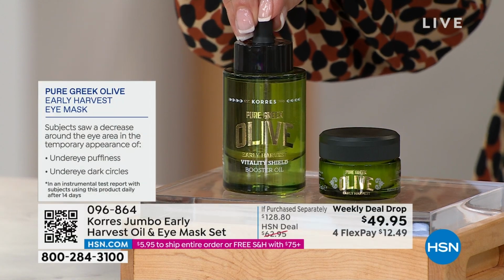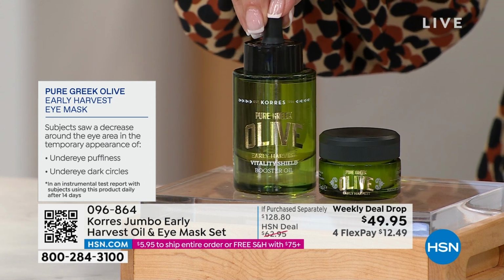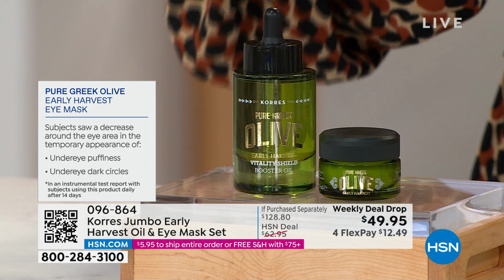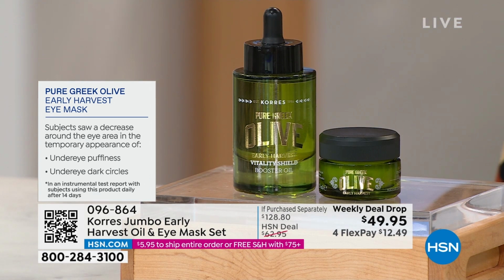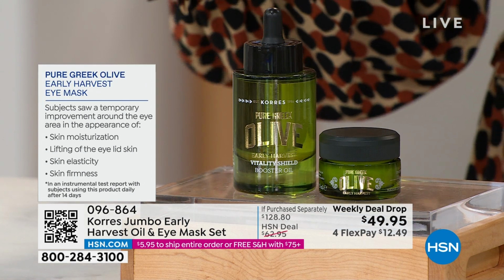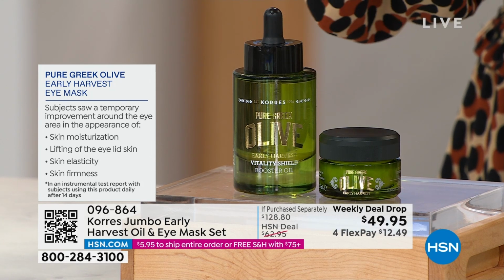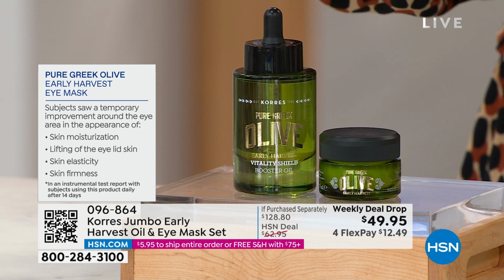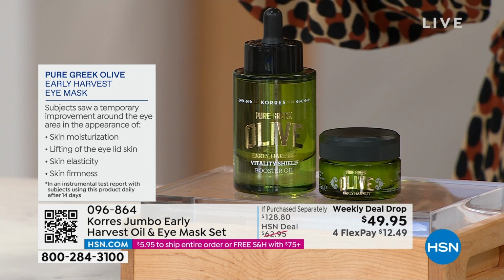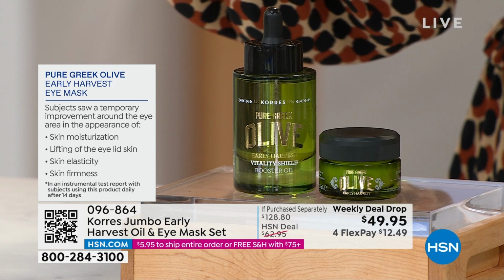So let's talk about this harvest oil, because this has been one of our top favorite products. We talk about limited reserve, limited edition, very special green olives from the Isle of Crete. So there's nothing like this. And actually on the left side of the screen, I do want to comment on this first of all, because this again is for the eye mask that we talked about, the moisturization, the lifting of the eyelid skin that you saw, skin elasticity, skin firmness, like amazing clinicals on that.